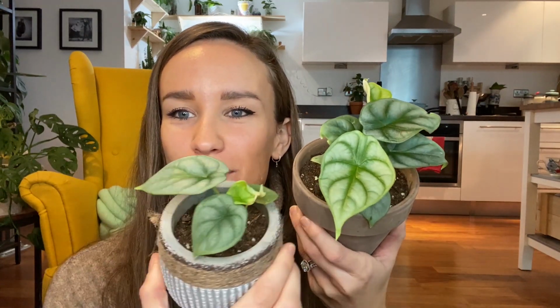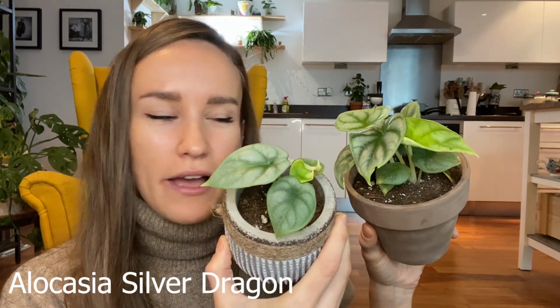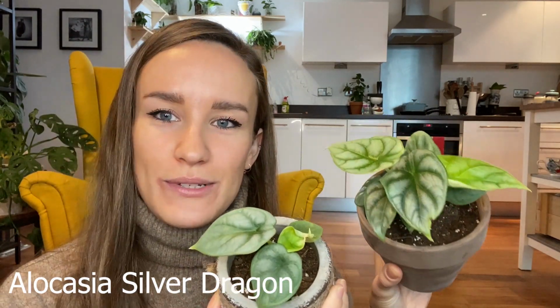And then I got these silver dragons. So as you'll know, if you watch my wishlist plant video, the silver dragon was on there as well. So this is 2 in 1 and this is 1. I ordered quite a few of these, and I wanted to put them together. So this one was £16. So all of this for £16, which I think is really good. And then this one was £4 something for one.